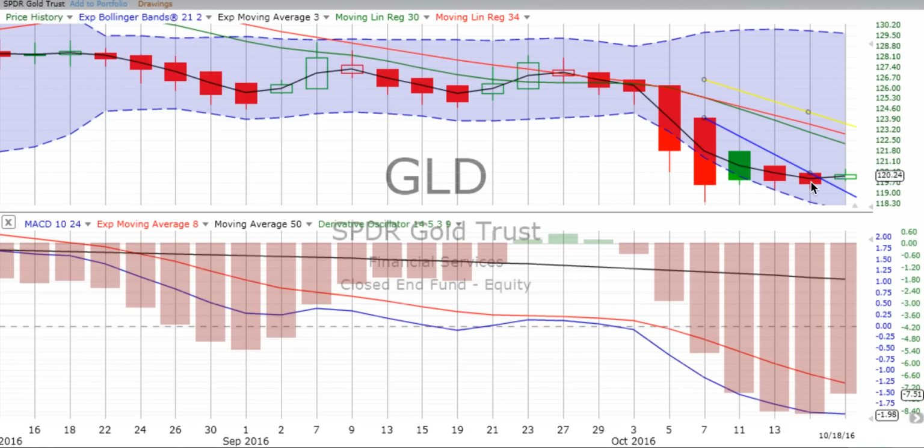Gold was up 0.62%. Gold's in a confirmed down move on the 2-day chart and on the weekly chart. It is trying to rotate over. It looks like going up potentially on that 2-day chart. Has not happened yet. Derivative oscillator lost speed, and the MACD did move more parallel.